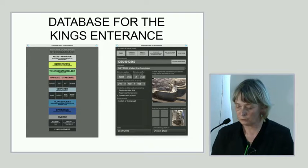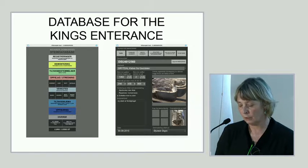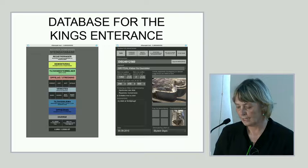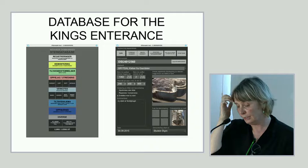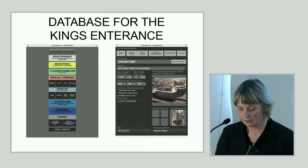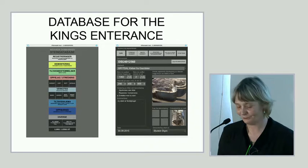I have a wish that we could succeed in creating a link between the database and the measured drawing, or a 3D model, which gives access to the database by clicking the stone number in the drawing and vice versa. Unfortunately, this is not realized yet, but hopefully it will be.